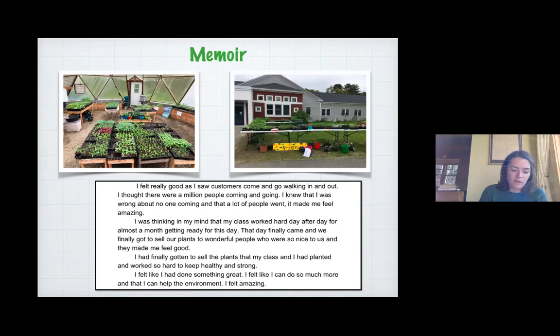So when I did a unit on memoir, it's really important because it ties in so well with service learning projects that are related to the garden. So for example, the fifth graders each year plant seedlings in our greenhouse, and then we host a plant sale. And one year our students wrote memoirs after the plant sale, and that really showed the impact the experience had on the students.